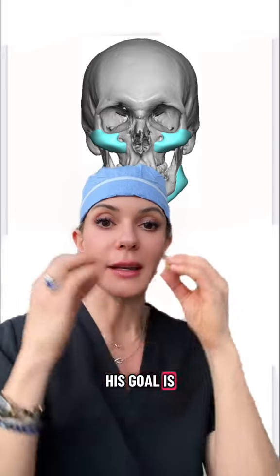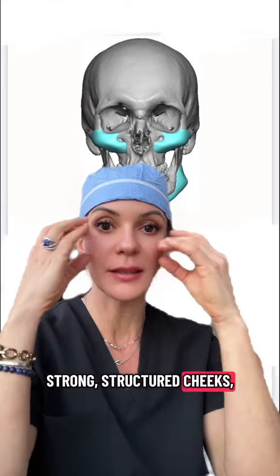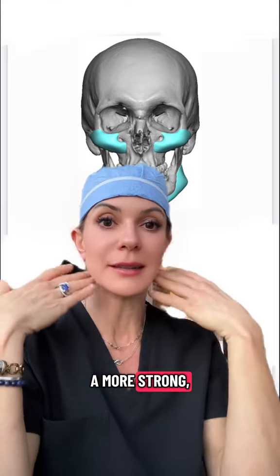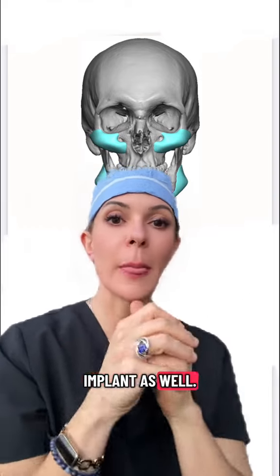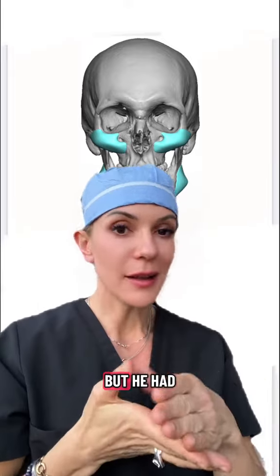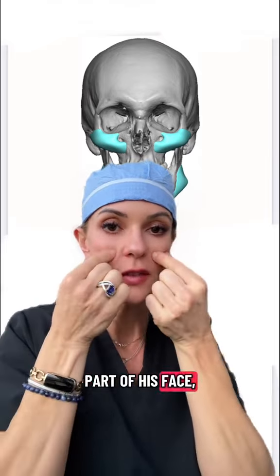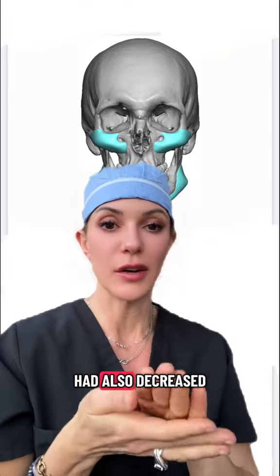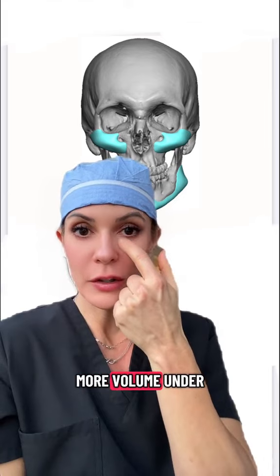His goal is to have more definition, strong, structured cheeks, as well as a more strong, defined jawline, which he's also doing a custom jaw implant for. But the goal for the cheeks was to have pronounced cheekbones, but he had also lost a lot of weight recently, and so this part of his face, the fleshy part of the cheeks, had also decreased in volume and needed some more volume under the eye.